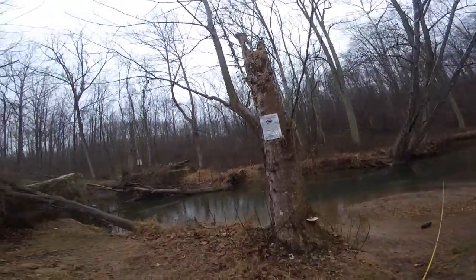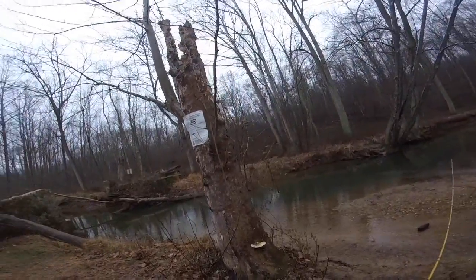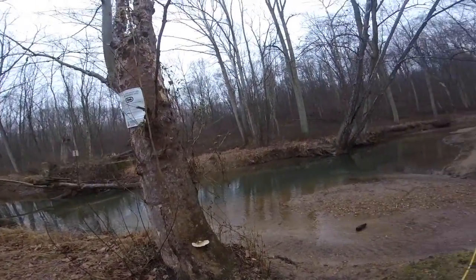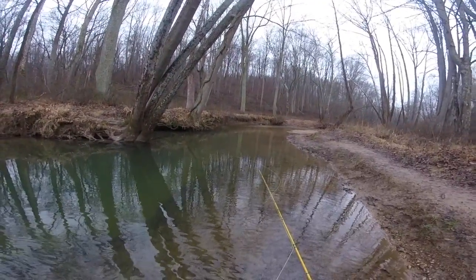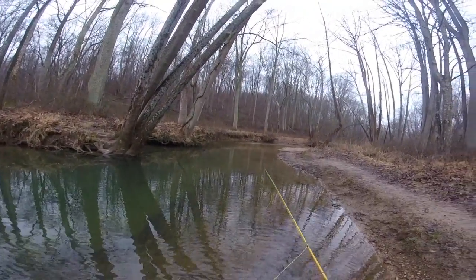This area is artificials only, catch and release. Seems to be a beautiful stream. I'm glad I came out today. I see a fish rising at the top of this riffle. Seems to be some midges in the air.